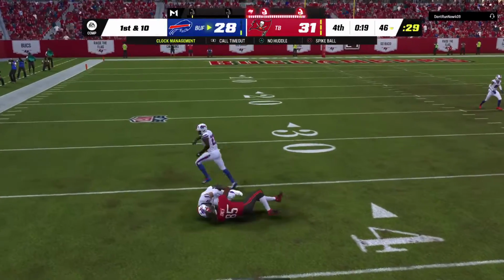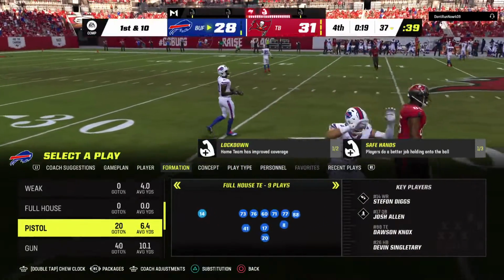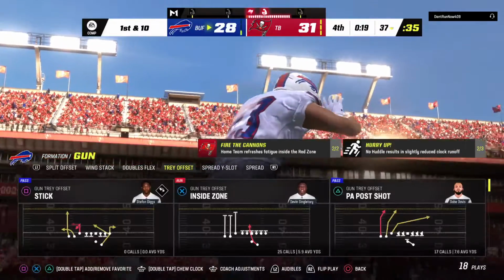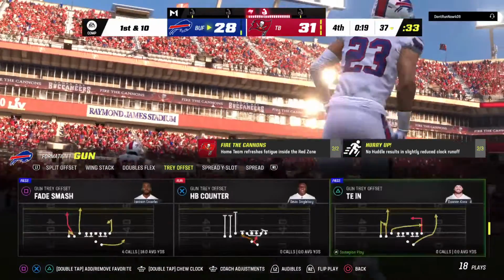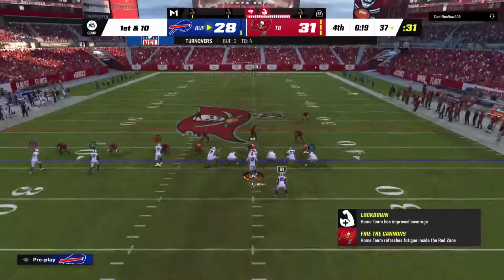And look at this. They get the turnover they needed. It's intercepted. Picked off by Micah Hyde. And the Bills are right back in this football game. Oh my, how the tables have turned now. They were trying to salt this one away, but that interception, potentially a game changer.